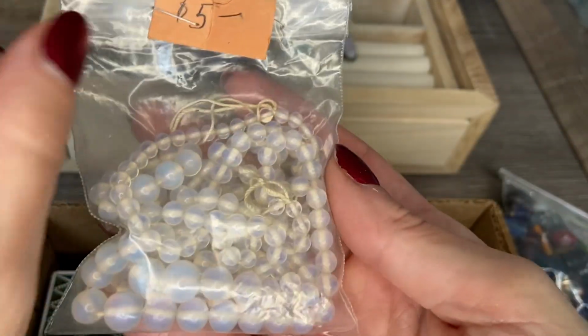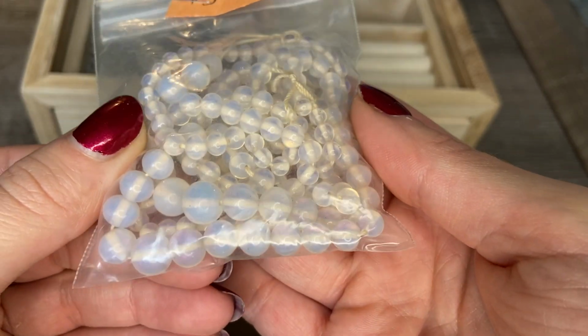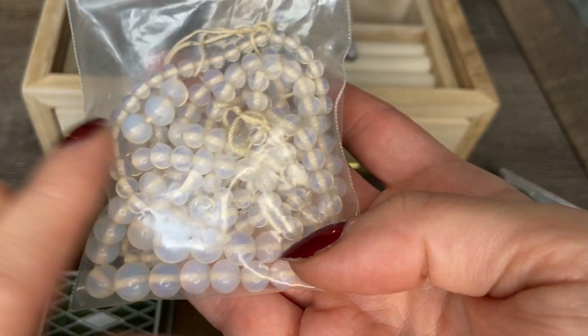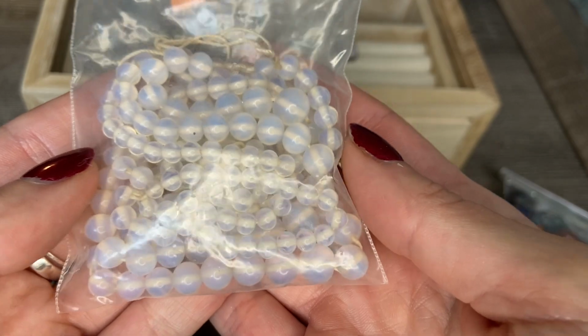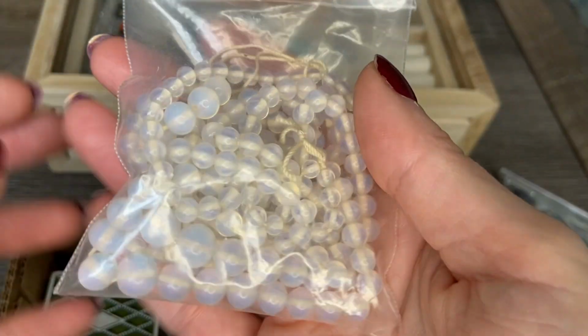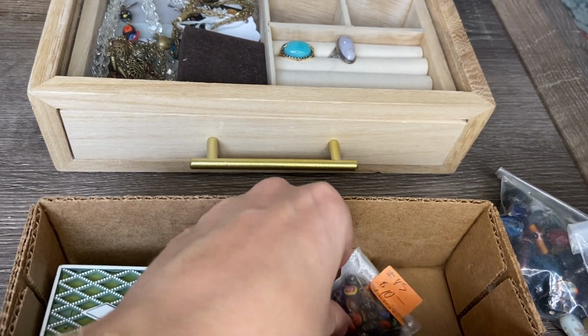And now this one was $5, but these are gorgeous opalite glass beads, graduated. And it just looks like they need to be restrung and have a clasp added. But they're gorgeous, and opalite beads are very collectible, and I thought that was a great price for those.